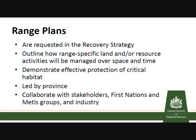There's no single prescriptive approach on how to develop a range plan, and various jurisdictions are in the position of having to select or develop approaches that they consider most appropriate for their situation. But we do need to incorporate certain things. A cumulative effects approach has to be incorporated into the planning. They have to include such things as a demonstration of how at least 65% of the undisturbed habitat in the range will be maintained or achieved if we are not at that level.